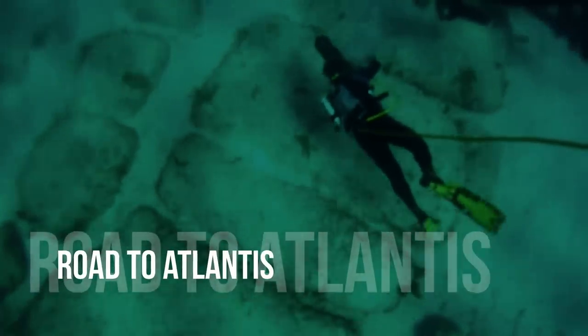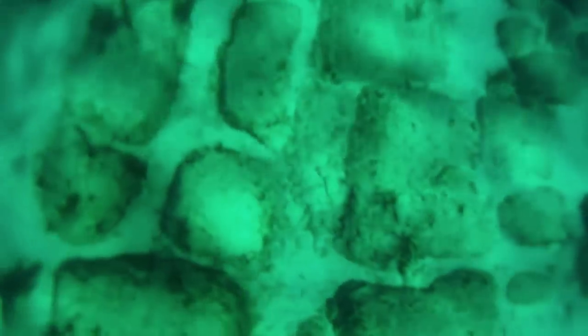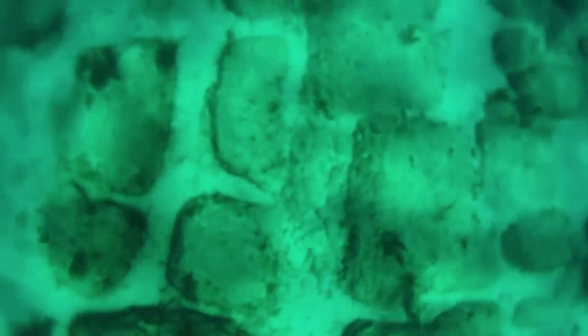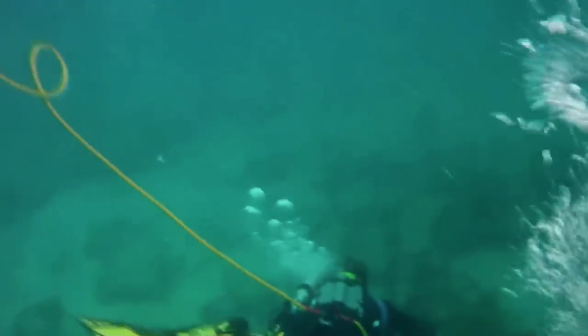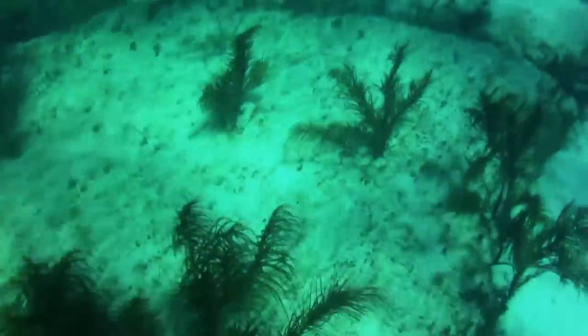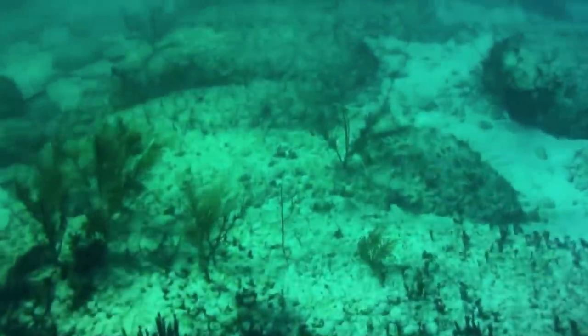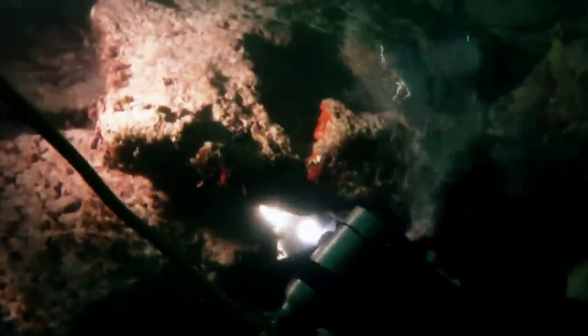Road to Atlantis. The Bimini Road, also known as the Bimini Wall, is an underwater rock formation located off the coast of North Bimini Island in the Bahamas. It's believed to be a part of a road or wall built by the ancient civilization of Atlantis. It's made up of a series of large rectangular limestone blocks that are arranged in a geometric pattern and is approximately 600 feet long. The formation has been an object of much interest since its discovery in 1968 by marine biologist Dr. J. Manson Valentine.